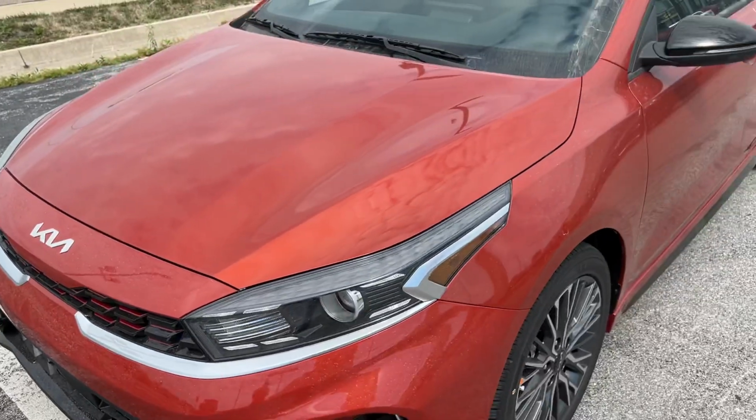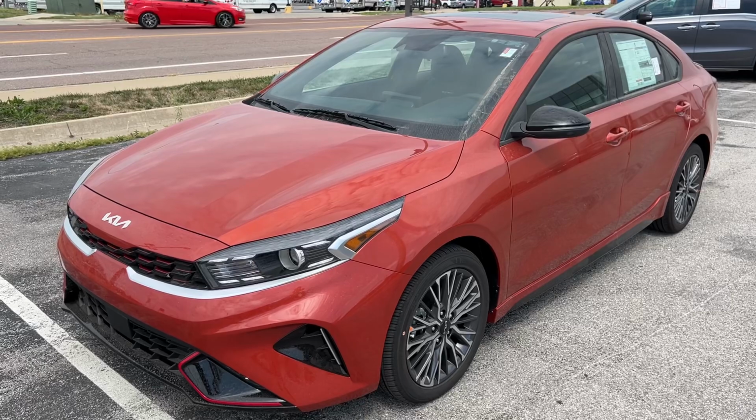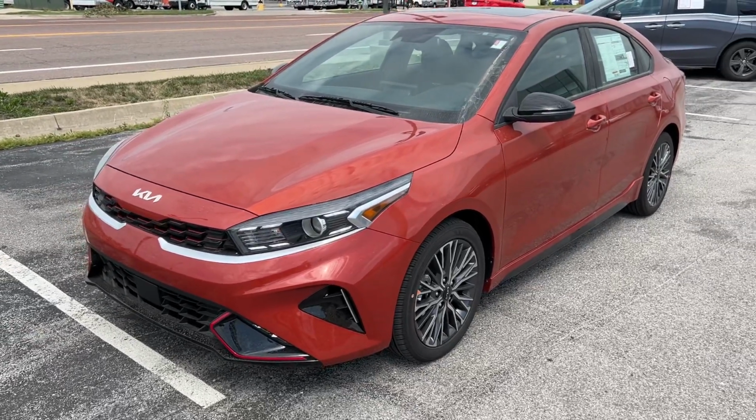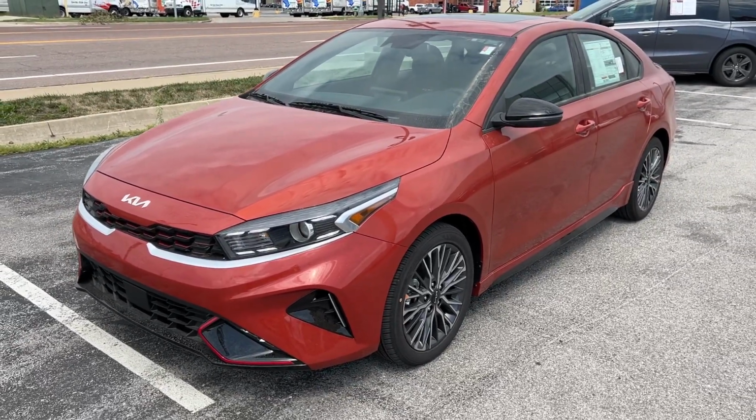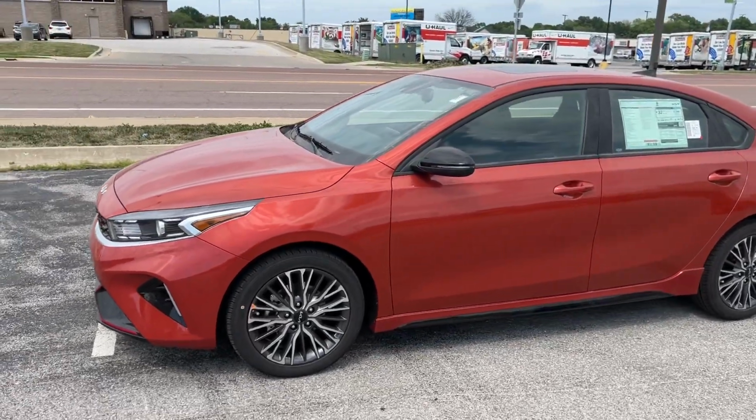This one's a little dusty, but that's because we are waiting for Brianne to come pick this up. Everybody give a big shout out and congratulations to Brianne. She'll be here this week, hopefully, where we can get this vehicle fully detailed and cleaned up.